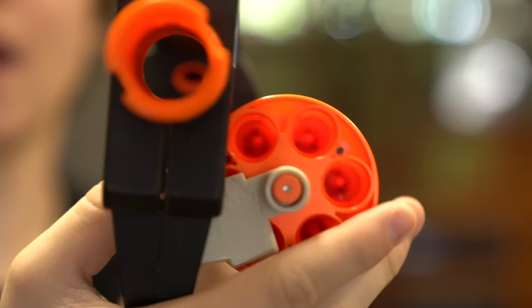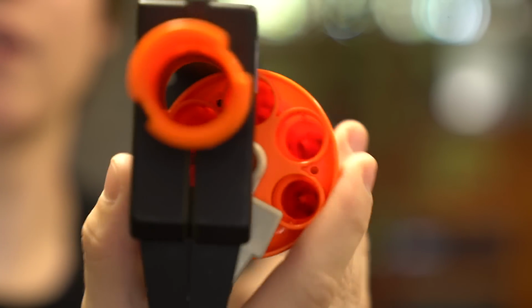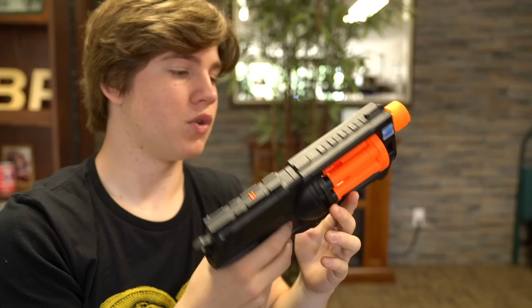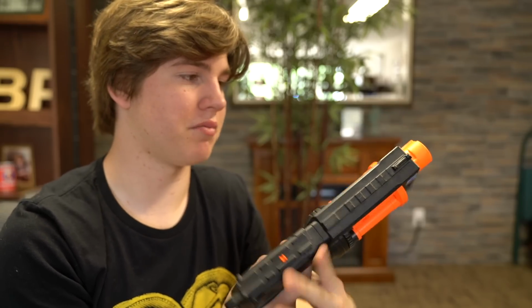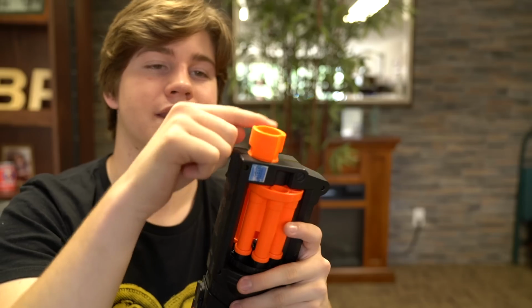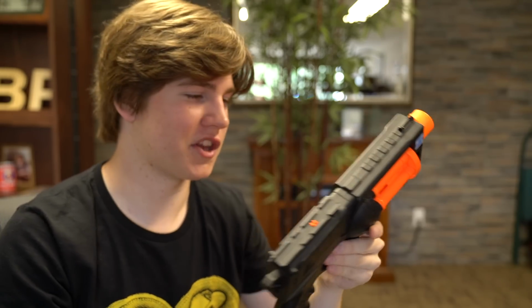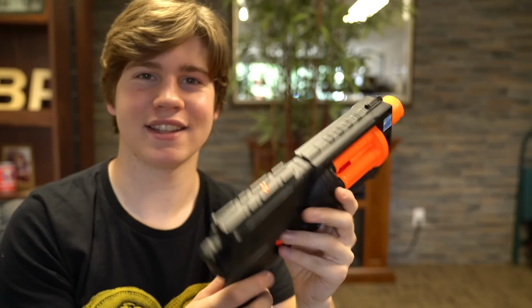As you can see, this cylinder is actually coming out a lot further than they normally do, which is definitely an awesome modification. And of course, air restrictor removal as well. And if you notice this little guy, they actually put a barrel attachment on there. It's lined up perfectly so it doesn't interfere with the darts, but you can put a barrel on this thing, like a silencer, if you want to go crazy like that. I think this is awesome, and that's probably why it's my favorite one.